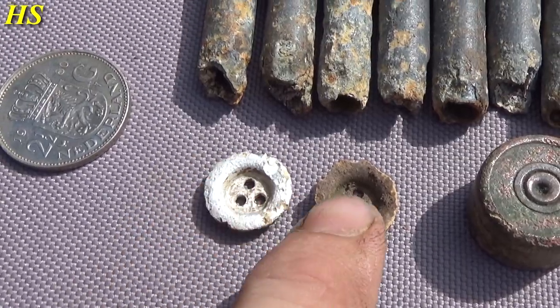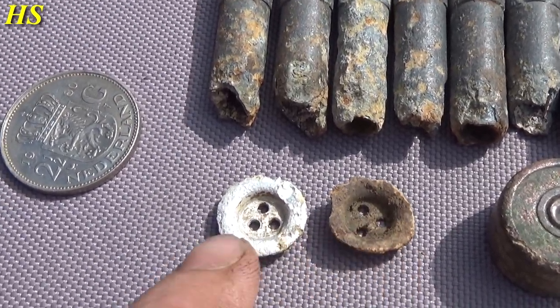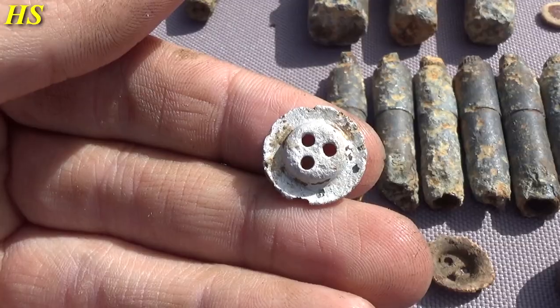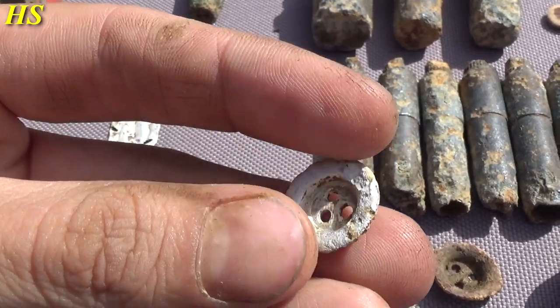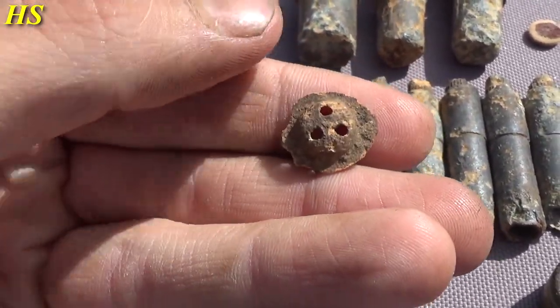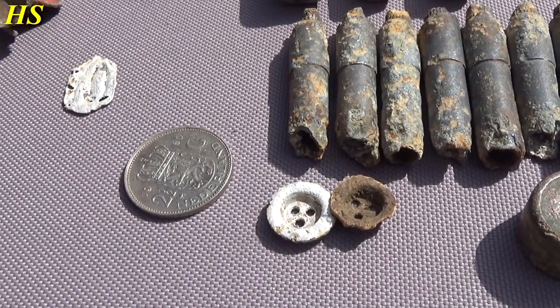This one is made from aluminum and that one from another kind of material. As you can see, they are both in very bad condition, and this one is the worst. Here you can definitely see the typical German army button. Aluminum, and this one, yeah, very bad condition, but they are German army buttons, so that's very, very cool.